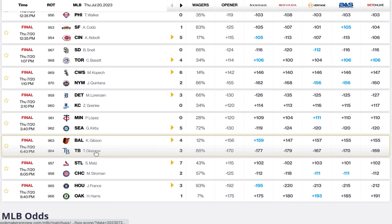Now, the reason, and I talked about this on Instagram, is Glasnow, who is basically their ace, more or less. The line in baseball, the majority of the time, is influenced by starting pitching. However, as you know, there are three parts to Major League Baseball: hitting, starting pitching, and relief pitching. So 100% of the line was based on this one individual, but that only represents 33% of the handicapping of that game. Hitting, as you know, is the most important concept when handicapping Major League Baseball.